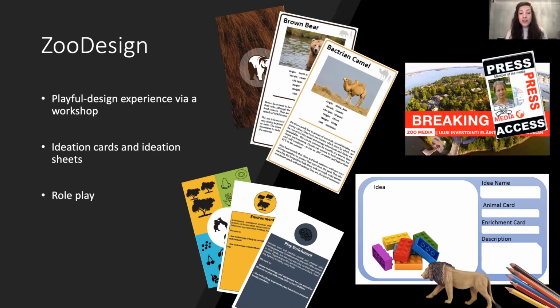ZooDesign consists of a card set of animal and enrichment cards, an ideation sheet with creative space, Lego and animal figures, and a role-playing activity. Animal cards included 8 zoo animals, with each having a picture of the animal, basic stats information about the animal's environment, nutritional need, social and play behaviors, along with details about the individuals housed at Korkeasaari Zoo. For the enrichment cards, we distilled these into child-friendly terms, again giving a definition and example on each.